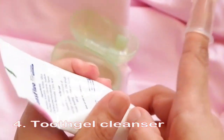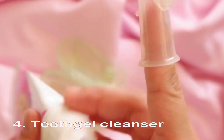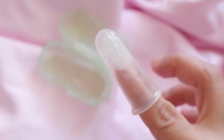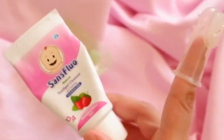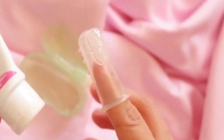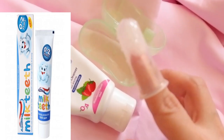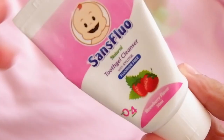Just put a streak on it, and that's it. Just a streak. There, that's enough. We just visited Kara's pediatric dentist. She no longer advised us to use the Sansfluo because she wants us to use the paste that has fluoride in it, because Kara has 4 teeth already. I ordered the Aquafresh Milkteeth 0 to 2 year old paste, but it hasn't arrived yet. So in the meantime, we are still using the Sansfluo tooth gel cleanser.